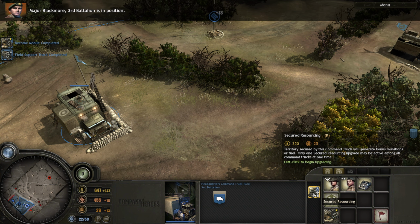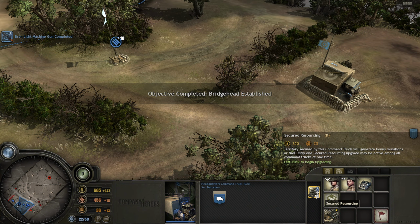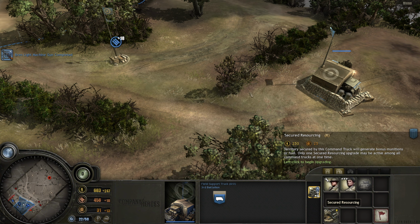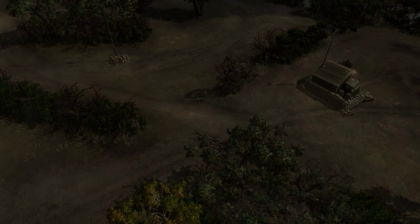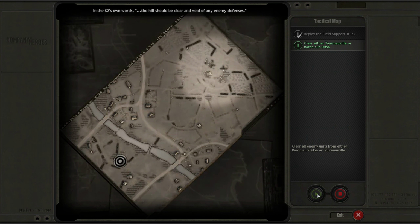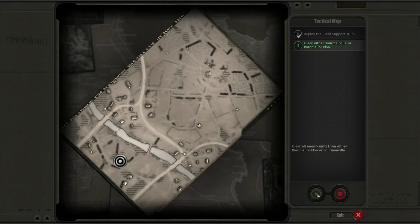Major Blackmore, 3rd Battalion is in position. Awaiting orders, Major. CP ready for orders. Target secured. No sign of the Huns. In the S2's own words, the hill should be clear and void of any enemy defenses. Not surprisingly, the General's intel staff have their heads completely up their asses.